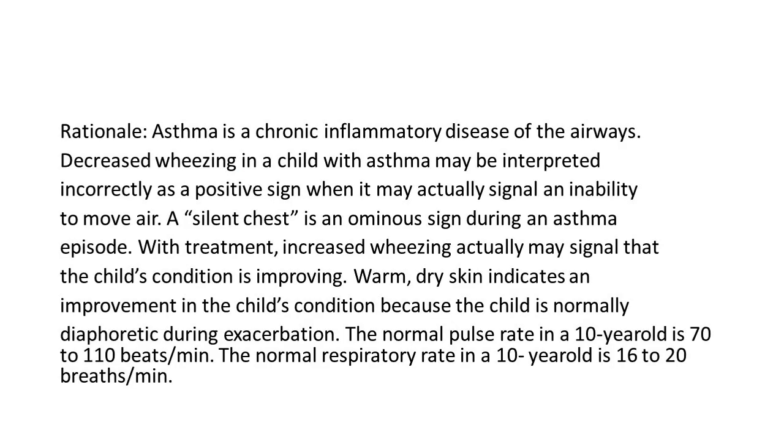Rationale: asthma is a chronic inflammatory disease of the airways. Decreased wheezing in a child with asthma may be interpreted incorrectly as a positive sign when it may actually signal an inability to move air. A silent chest is an ominous sign during an asthma episode. With treatment, increased wheezing actually may signal that the child's condition is improving.